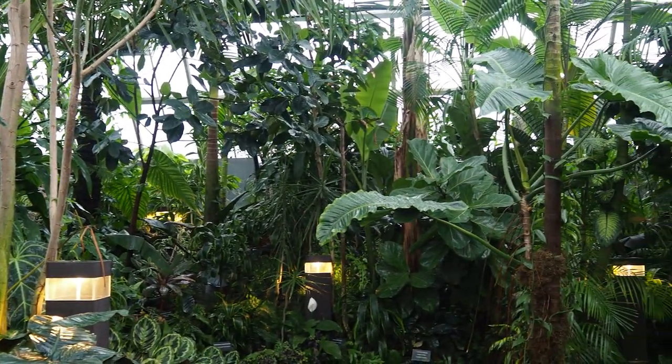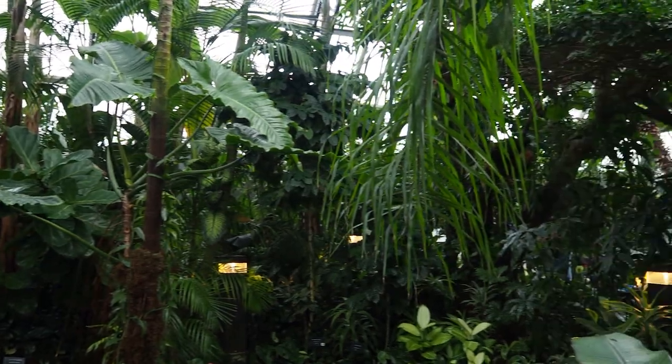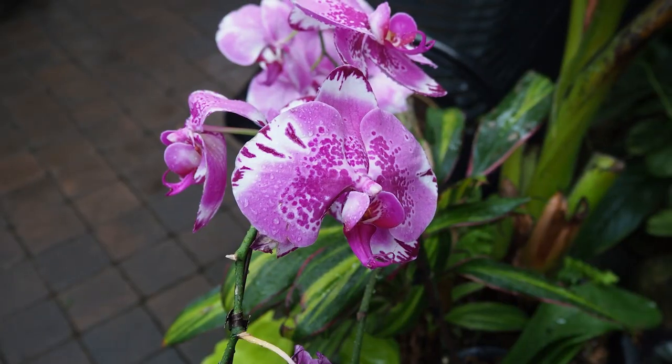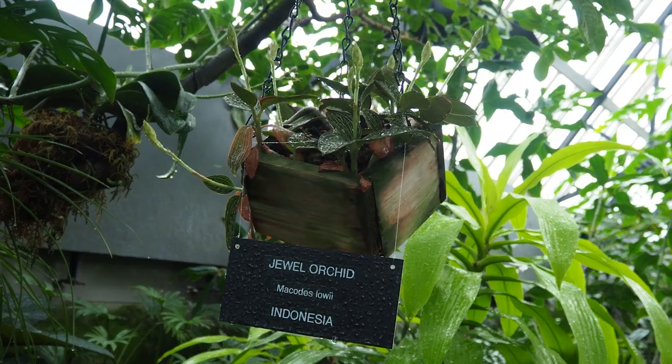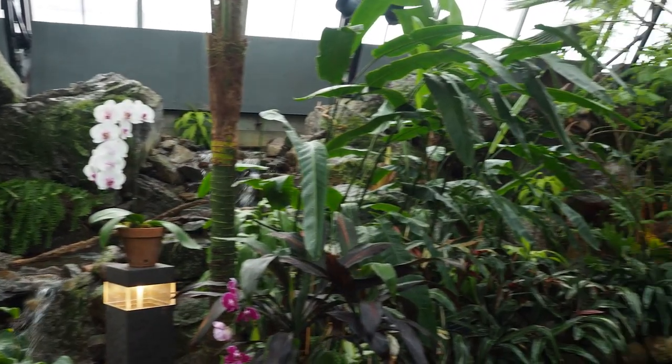1976. Wow, 50 years. I didn't know it's been around that long. Oh yeah, and a lot's changed. When we first opened, it was very presentational, a lot of plants in pots. It was very clearly a display. And slowly over time, it's evolved into mini ecosystems. That is really cool.